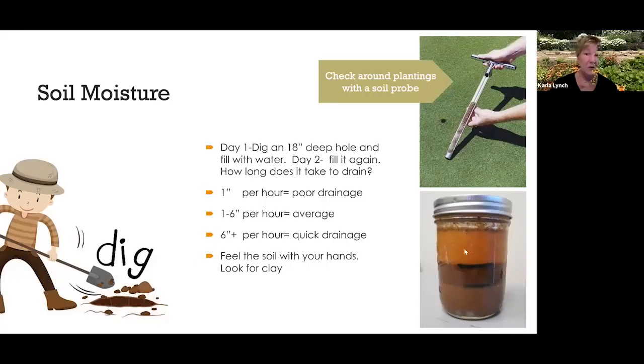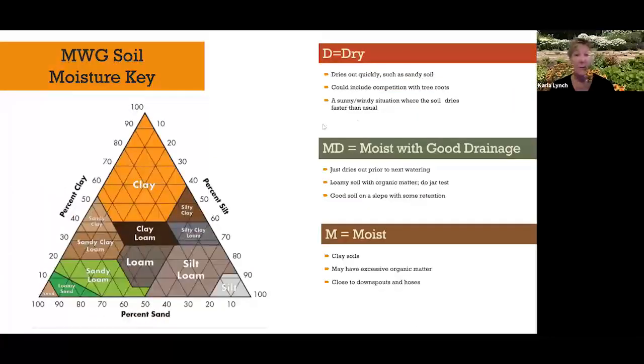The clay is dispersed in the water, and that's why that top one is clay. It's the smallest particle. So you can see almost half of this is clay, and then 20% silt and 30% sand. Actually, that's probably a pretty nice soil.